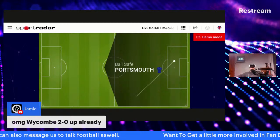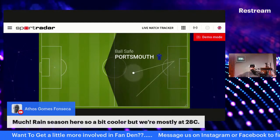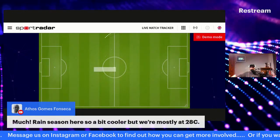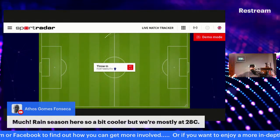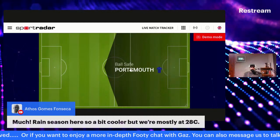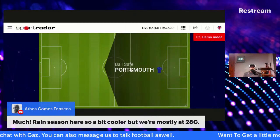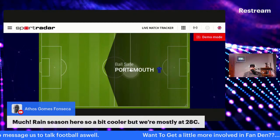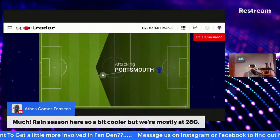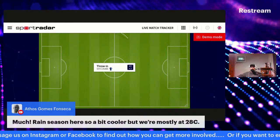Atos with some emojis there. Jamie saying, oh my God, Wycombe 2-0, us 2-0 up already. Yep. Atos saying, rainy season here, so a bit cooler, but we're mostly at 28 degrees. Well, 3 minutes have been added on at the end of this first half. Thank you for sharing that with us. Atos is currently at -4 at Wycombe tonight, where the game is being played. -4 at Wycombe Stadium. So a bit of a difference in temperature there, mate, compared to where you are.